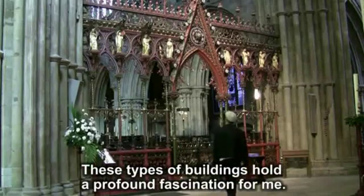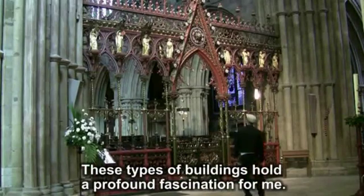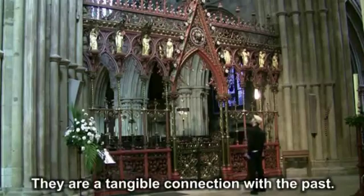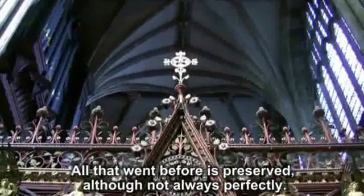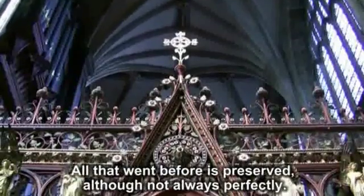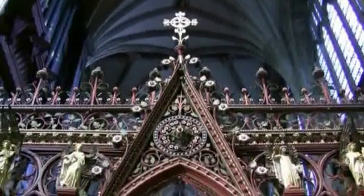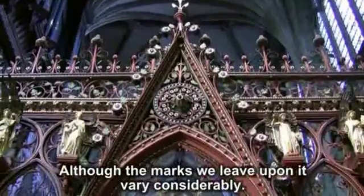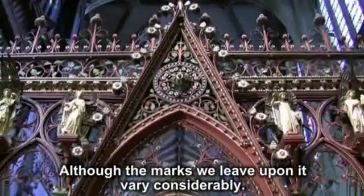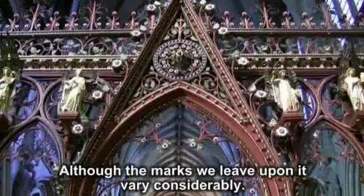These types of buildings hold a profound fascination for me. They are a tangible connection with the past. All that went before is preserved, although not always perfectly. In one way or another, we are all a part of history, although the marks we leave upon it vary considerably.